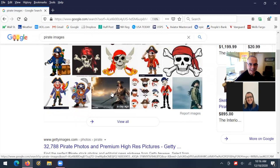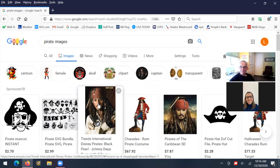Let me see. Yeah, they still have pirates. Pirates are people, they're criminals, and they go aboard other ships and usually kill everybody on the ship and steal all the valuables from the ship. The pirates.